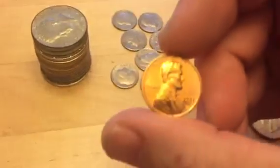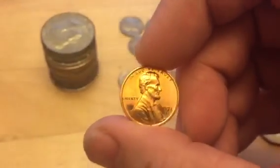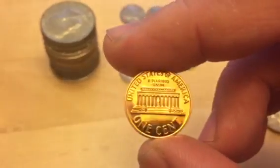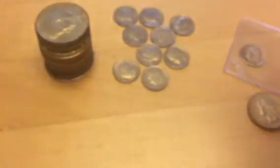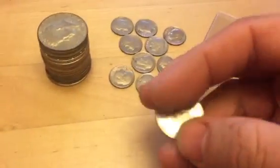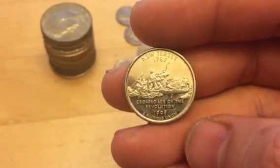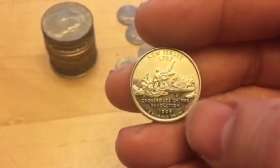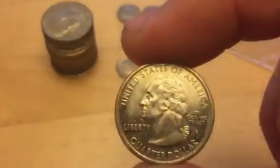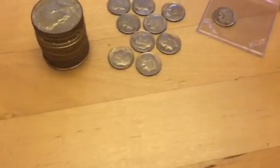So here is a 71S proof that I pulled out of a roll. Went through about $50 in pennies, where it wasn't so much nice stuff in there. I think I pulled about 18 wheat cents out of the two boxes, which is well below my usual average. Came across this New Jersey 1999 state quarter. It's a proof that's seen its time in circulation. At this grade, it should probably just go back into circulation, but I think I'm going to keep it just because.